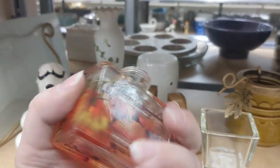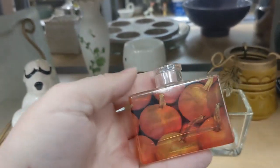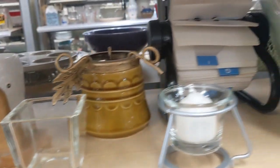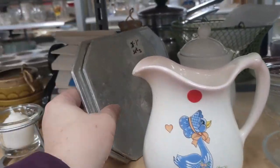That's cute. It's so cold in here that my nose is like frosty, and I'm sniffling because my nose is defrosting on the inside.